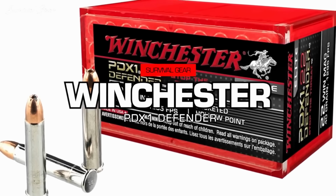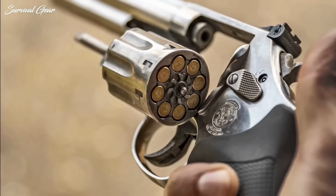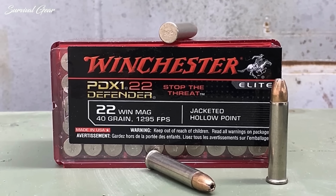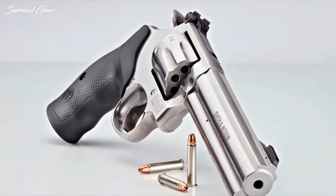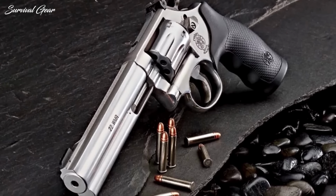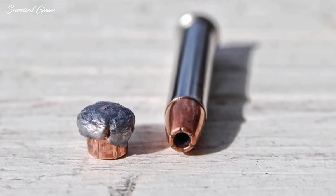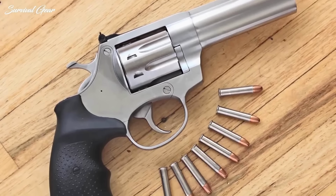Winchester .22 Magnum Defender. Most .22 Magnum loads are designed for target shooting or hunting with rifles, and the bullets will generally not expand when fired from short-barreled handguns. This has led to the introduction of defensive loads for the .22 Magnum, and the Winchester Defender load is one that will deliver decent terminal performance at handgun velocities. Depending on barrel length, the 40-grain bullet will penetrate between 9 and 14 inches and expand as much as 0.32 inch. It performs best out of barrels that are 2 inches or longer. Originally, this load was packaged and marketed as the PDX-1 Defender.